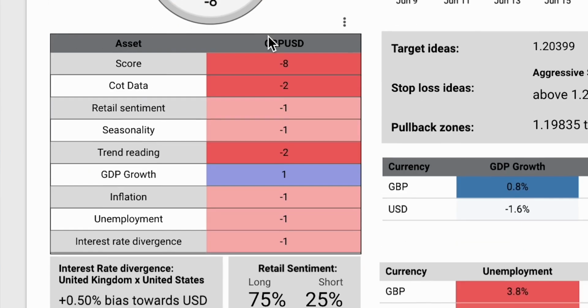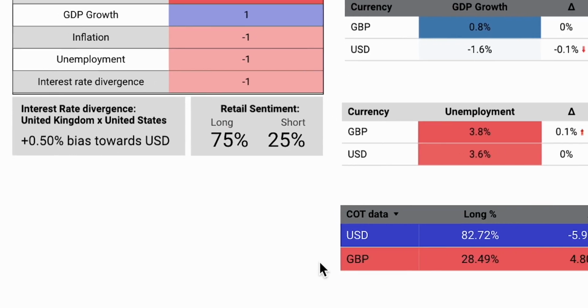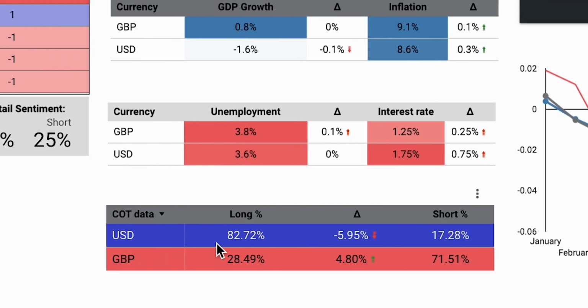But yeah, okay, so let's see. Score of -8. COT data is right down here. US dollar at, let's call it 83% long and 17% short. And the pound at 28.5, we can call that, and 71.5% short. There. Okay.